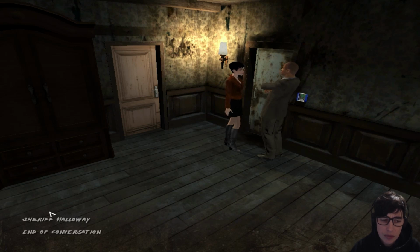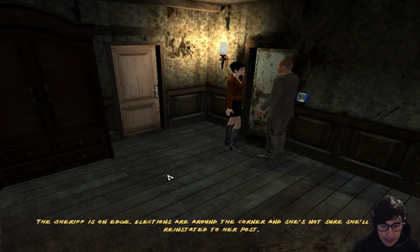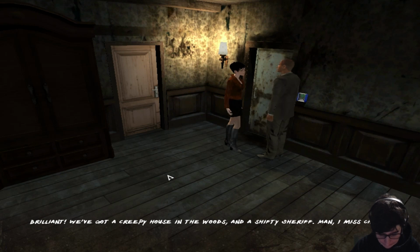Okay. I spoke to one of the cops who are searching the forest. He gave me the lowdown on Holloway. The sheriff is on edge. Elections are around the corner, and she's not sure she'll be reinstated to her post. So she doesn't appreciate the FBI's arrival in her jurisdiction, stealing the spotlight. Brilliant. We got a creepy house in the woods and a shifty sheriff. Man, I miss Chicago.